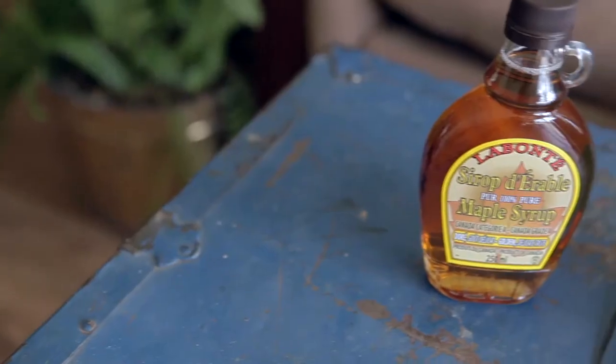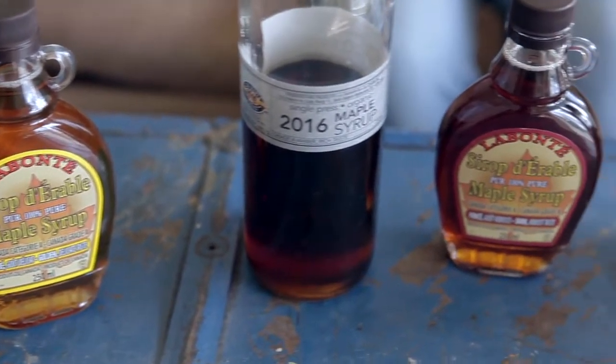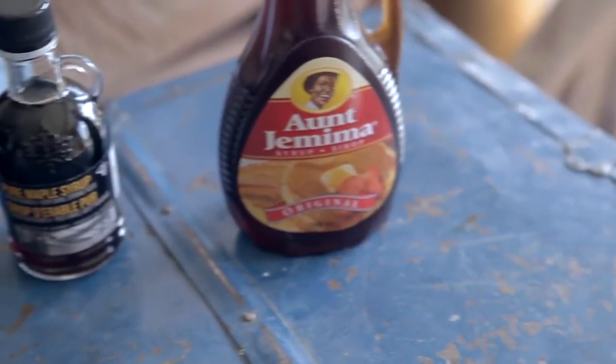Grade A is further divided into color classes: golden delicate taste, amber rich taste, dark robust taste, and finally, the very dark strong taste. Just remember, folks, the darker the color, the stronger the flavor. Our syrup lineup today includes golden delicate taste, amber rich taste, dark robust taste, and very dark strong taste. Aunt Jemima is included as today's control group. To experience the full flavor of these syrups, we'll be trying them straight up, like the real Canadians we are.